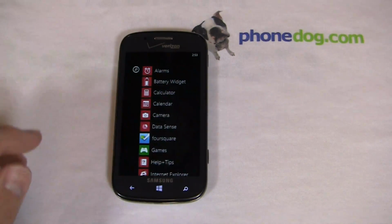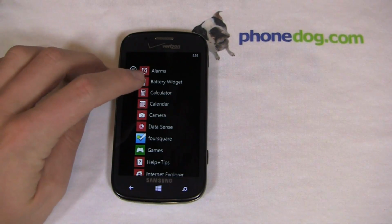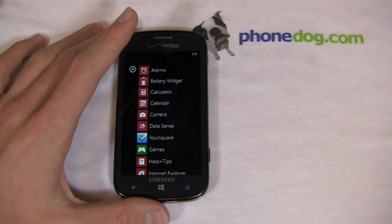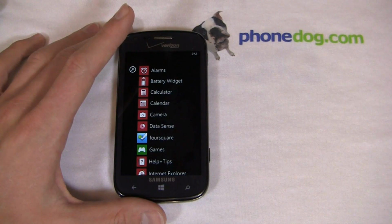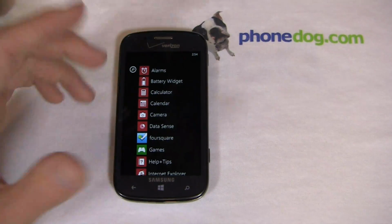In addition, you do get some other Verizon stuff out of the box. You're seeing Foursquare and a couple things I've installed. Battery Widget, which is actually a very fantastic battery widget. You know my hatred for the fact that there's no physical battery percentage indicator in Windows Phone 8. Battery Widget is a great one. We'll talk about that in just a few minutes.